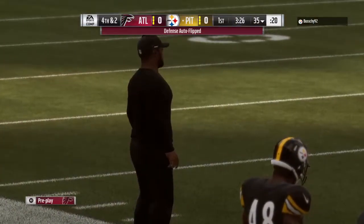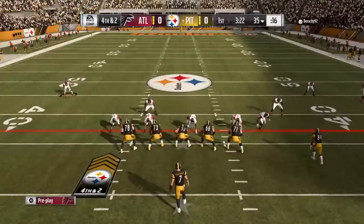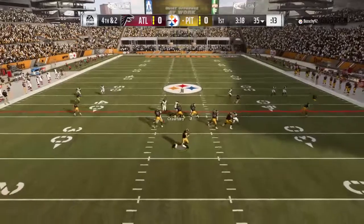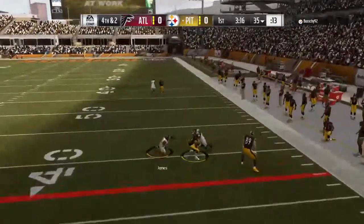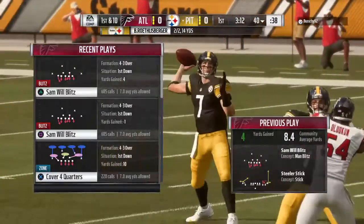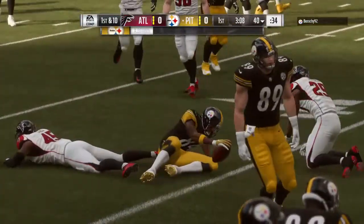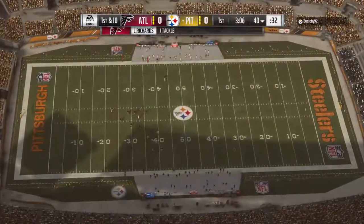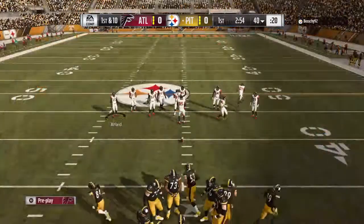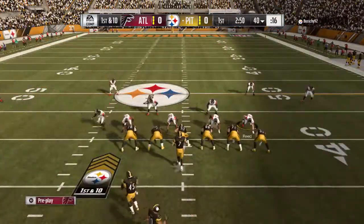And how about the call here? They need 2 yards in their own territory on fourth down, and they're going to go for it. They'll indeed go for it with Roethlisberger. He gets it to Brown, complete. And he will have a first down here at about the 40. A curious decision to go for it, but it pays off with a first down. A couple of first downs have them to the 40 now on 1st and 10.